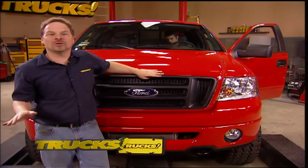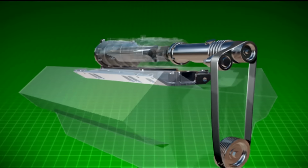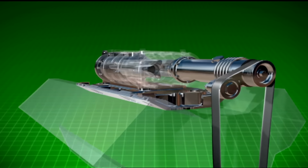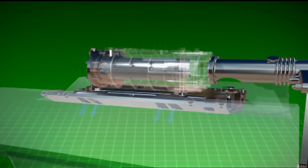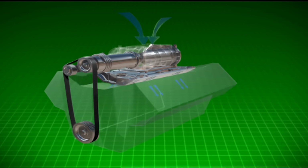All right, now for those of you who need a little refresher course on how a Roots-type supercharger works, check this out. A supercharger is basically a belt-driven air compressor. It uses two counter-rotating lobed rotors to force air into the intake system. The Banks blower uses a serpentine belt driven by the crankshaft to deliver 5.5 pounds of boost that is then forced into the cylinder on the intake stroke. This boosted air intake charge is more dense, and therefore more fuel can be added to the cylinder.